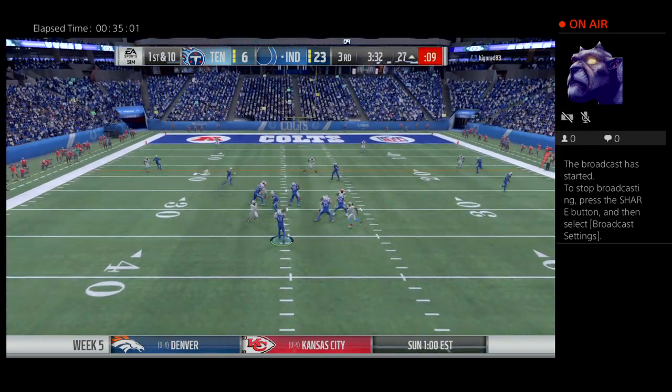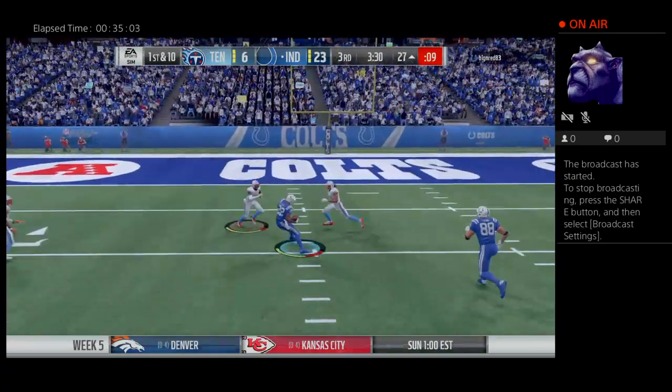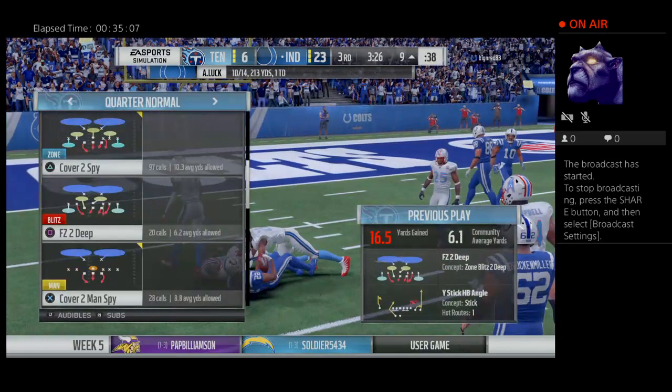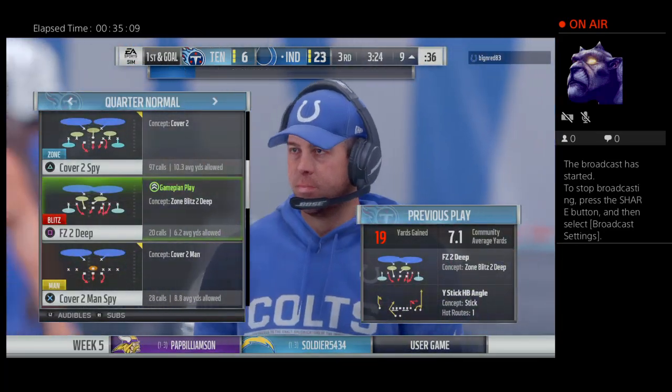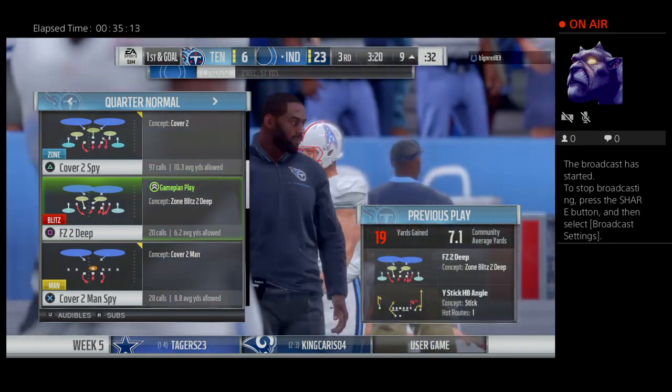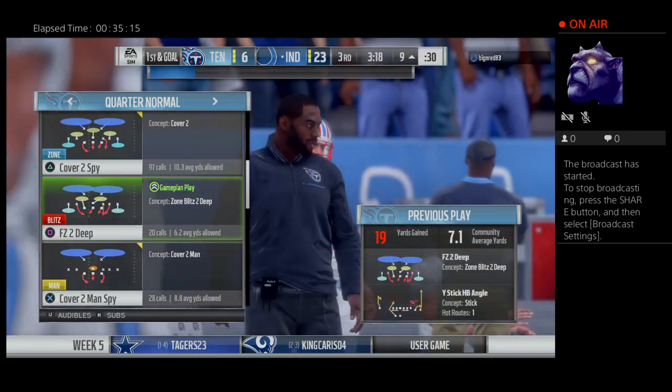On first down, it's Love. He'll dump it off to Procise, and he gets it inside the 10 to the 9. Another big gainer that time. This one goes for 19 yards. And this is why trying to cover the angle route is so difficult.